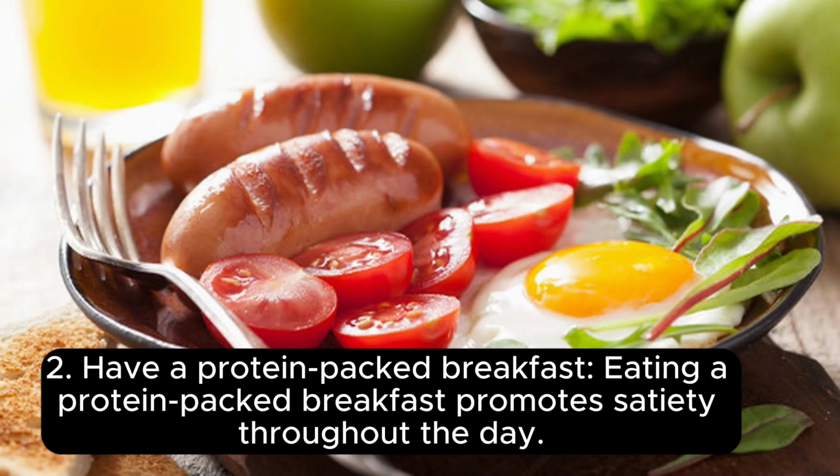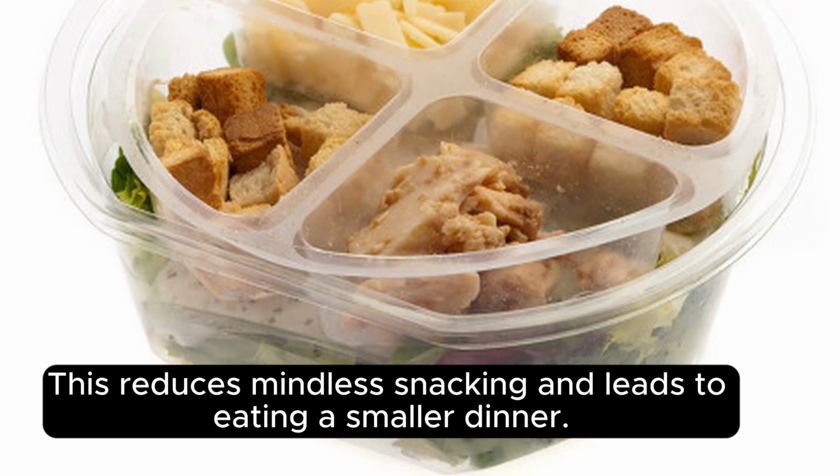2. Have a protein-packed breakfast. Eating a protein-packed breakfast promotes satiety throughout the day. This reduces mindless snacking and leads to eating a smaller dinner.